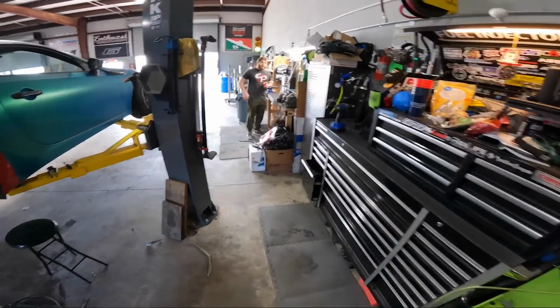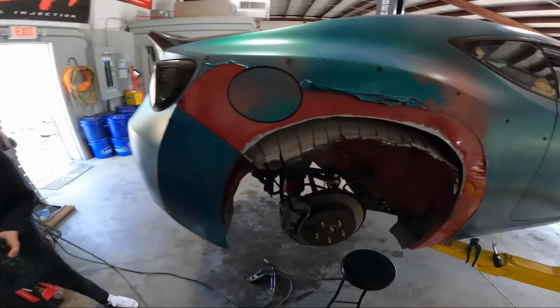You know, I think this is the first time that I've ever just grinded paint off of a car. Yeah, I've never done that before.